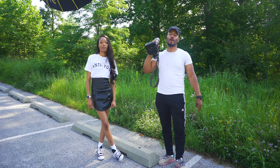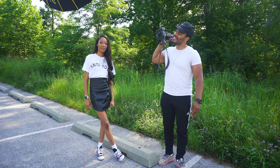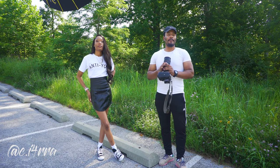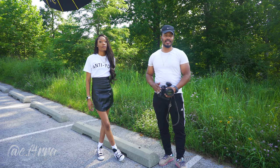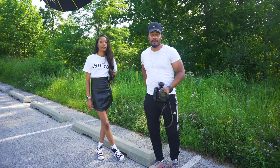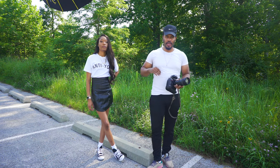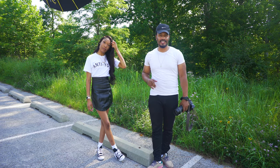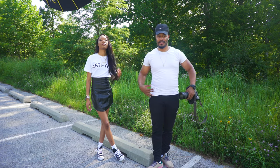This time with me on location, I have Miss Sierra. Hey. So, I actually picked out this spot because I thought it was going to be closed from what it said, but they actually have campers out here, so we can't get to where we wanted to shoot, so I'm going to make the best of what we have in this particular area.